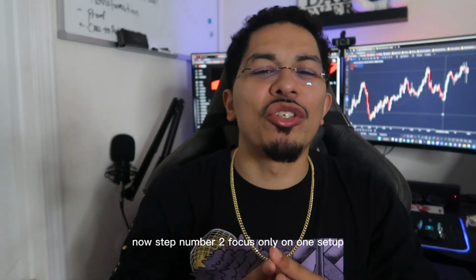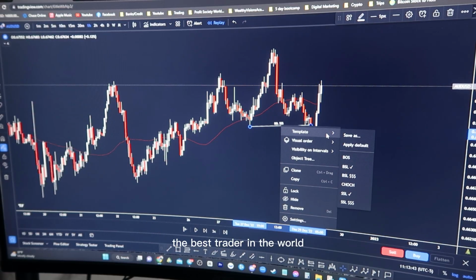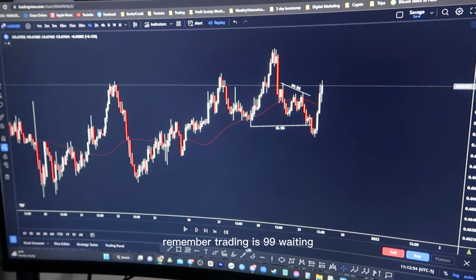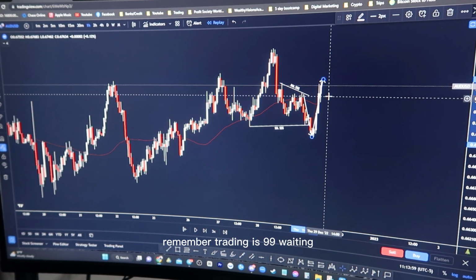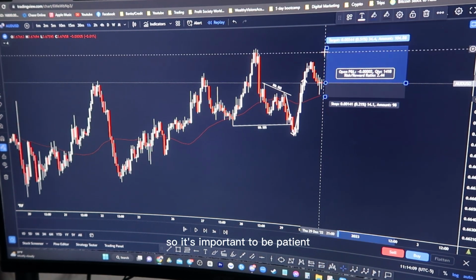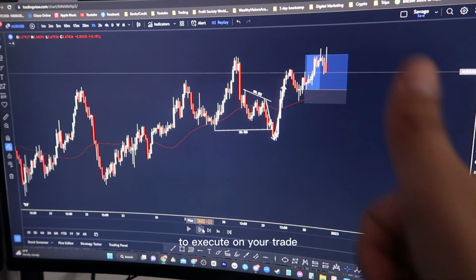Now, step number 2, focus only on one setup. Become the best trader in the world by focusing on just one setup and mastering it. Remember, trading is 99% waiting and 1% execution. So it's important to be patient and wait for the perfect opportunity to execute on your trade.